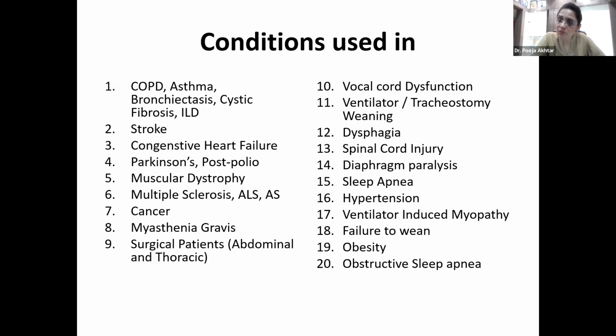So patients even with spinal cord injuries, then sleep apnea patients, patients with obstructive sleep apnea, they are also very well benefited by using a respiratory muscle trainer.